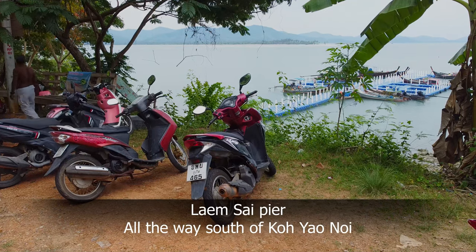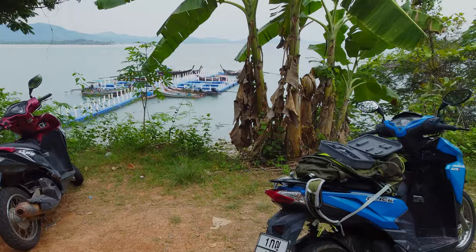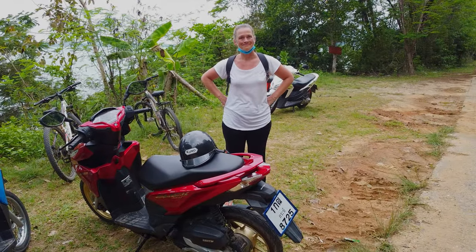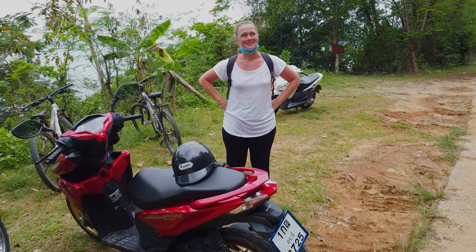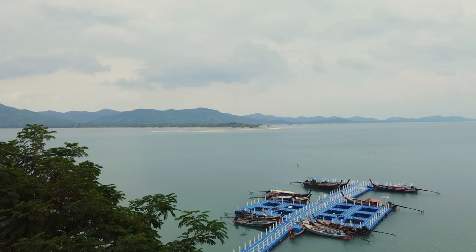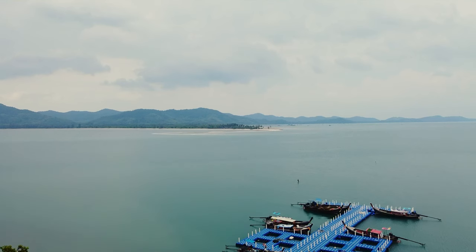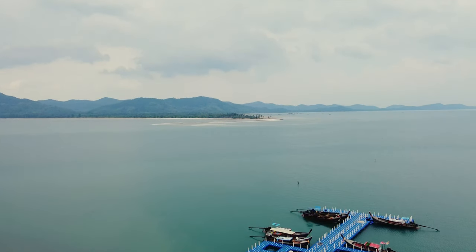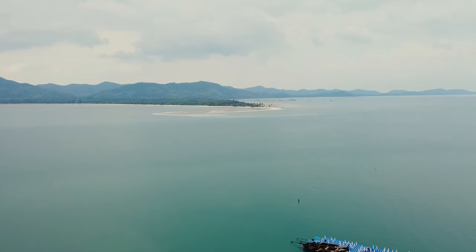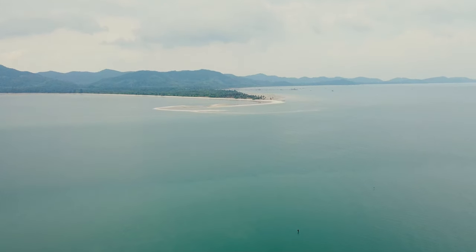Our last stop was at Lam Sai Pier, a small pier mainly used by local fishermen. Standing here, we could almost touch the neighboring island of Koh Yao Yai and its famous Lam Hat Beach. At low tide, a large sandy crescent appears, stretching so close to Koh Yao Noi, it looks like you could walk there. Unfortunately, we didn't have any time left this trip to explore Koh Yao Yai. But we will definitely take you there in the new episodes of the Thailand Travelers, starting in February.